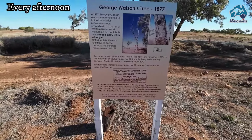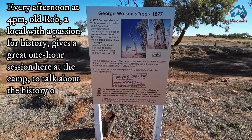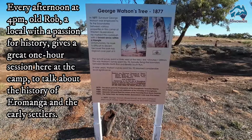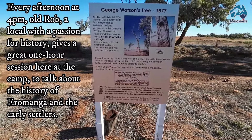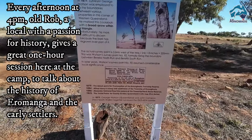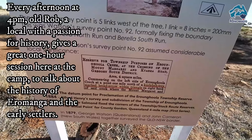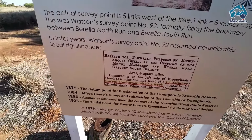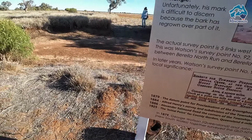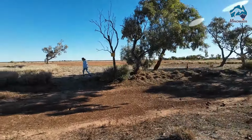So a little bit of history of Eromanga. The actual name is Erongola. It's a creek. So that's a creek here. And that's a George Watch tree.